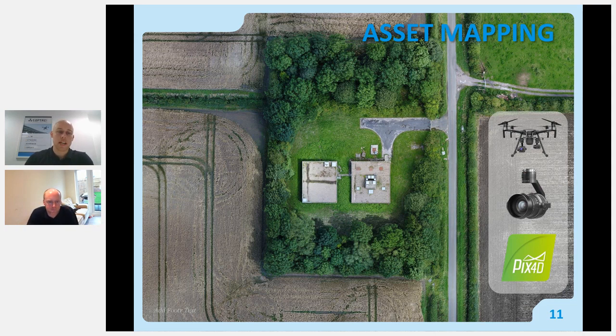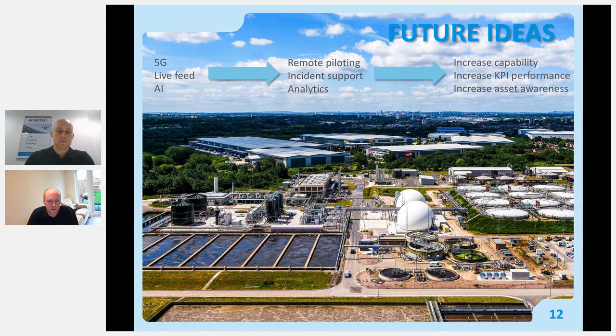Yeah, just updating maps and stuff in general, a really useful tool we're finding.